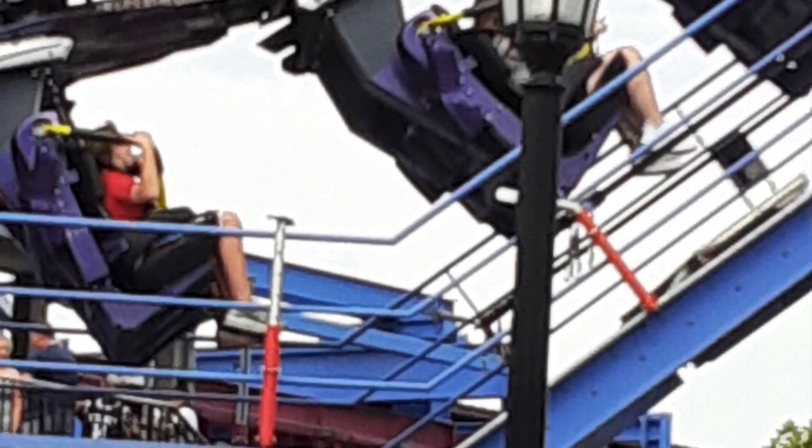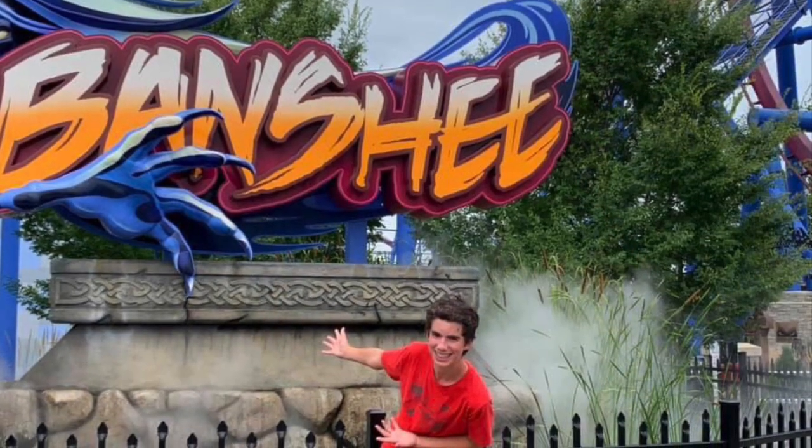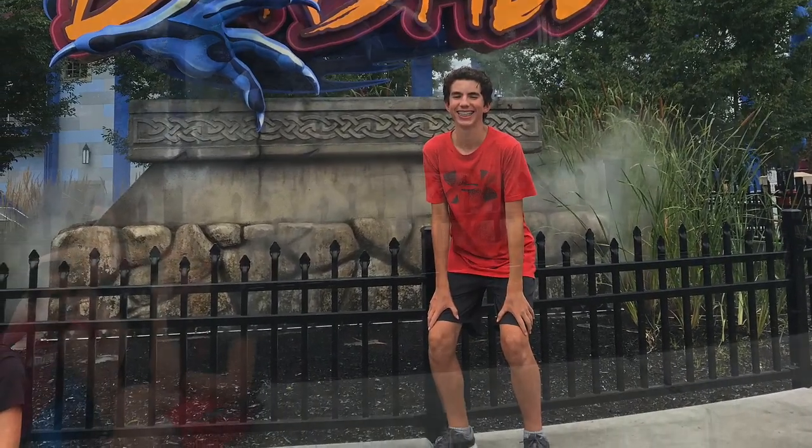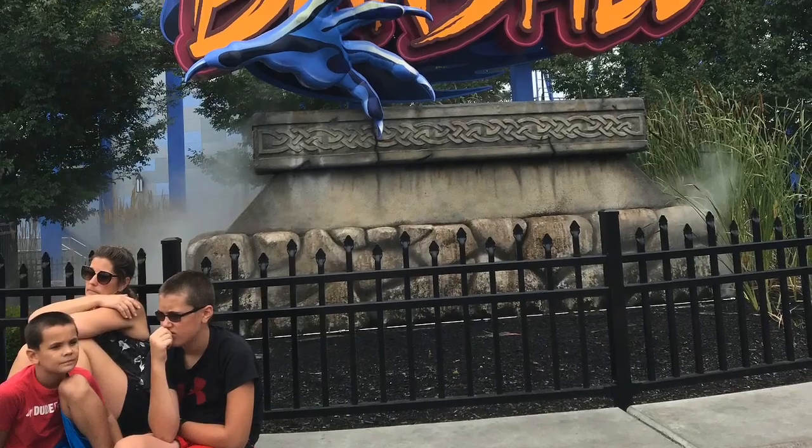Banshee's a fun ride. That's what I gotta say. And actually, fun fact, it doesn't reach top speed until the second half of the ride, which is interesting. But yeah, that's Banshee.